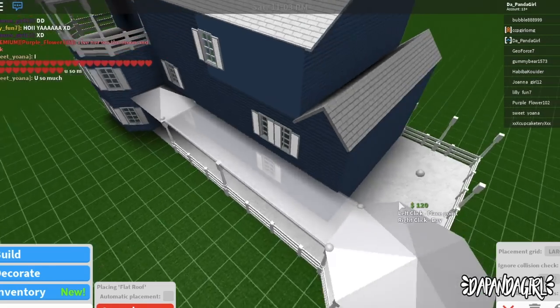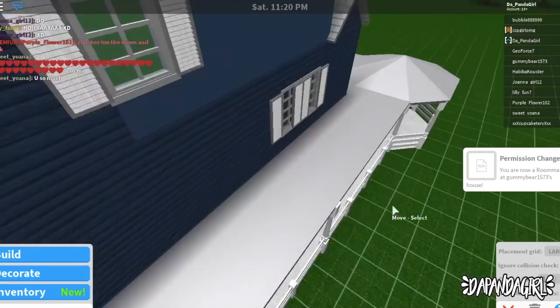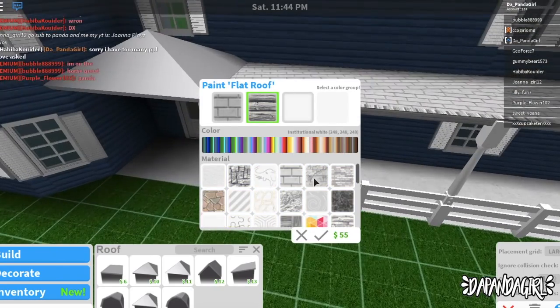For these two areas, I used three different types of roofing because I wanted some of them to stand out and pop out of the house, giving it more shape, and that's what it perfectly did.